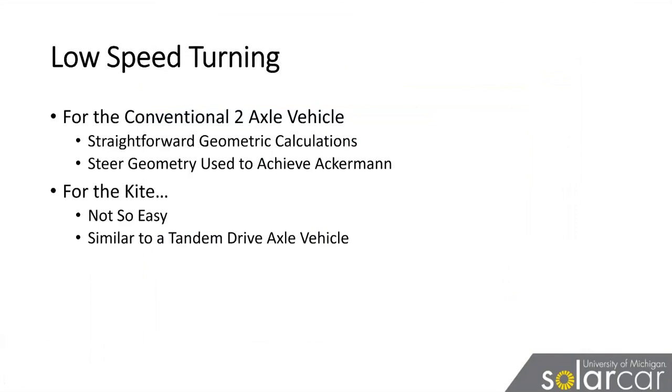Now, for a conventional 2-axle vehicle, these calculations are pretty straightforward. L over R to get the steering geometry, and then you twiddle the two fronts to get the Ackerman. For the Kite, that's not so easy. It's a little more like a tandem drive axle vehicle, a heavy truck. Fortunately, this is something I have experience with, so I know it's a problem.